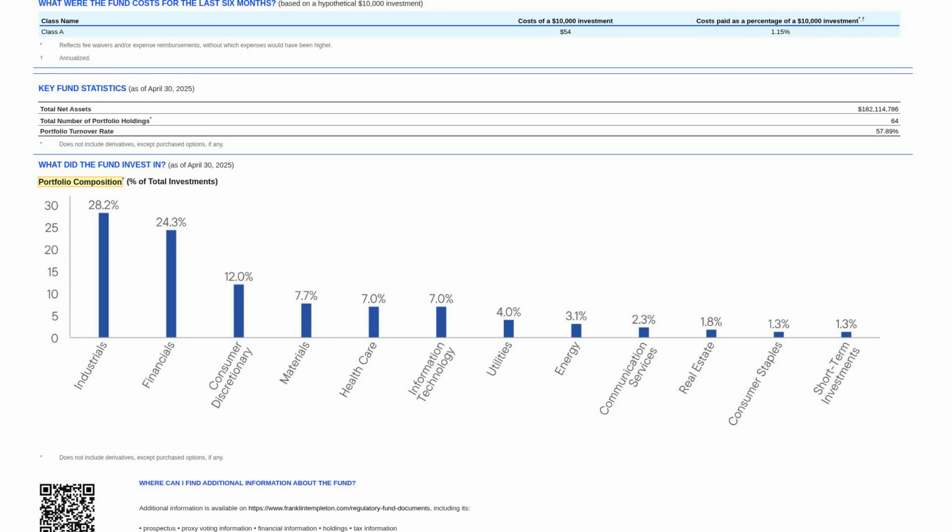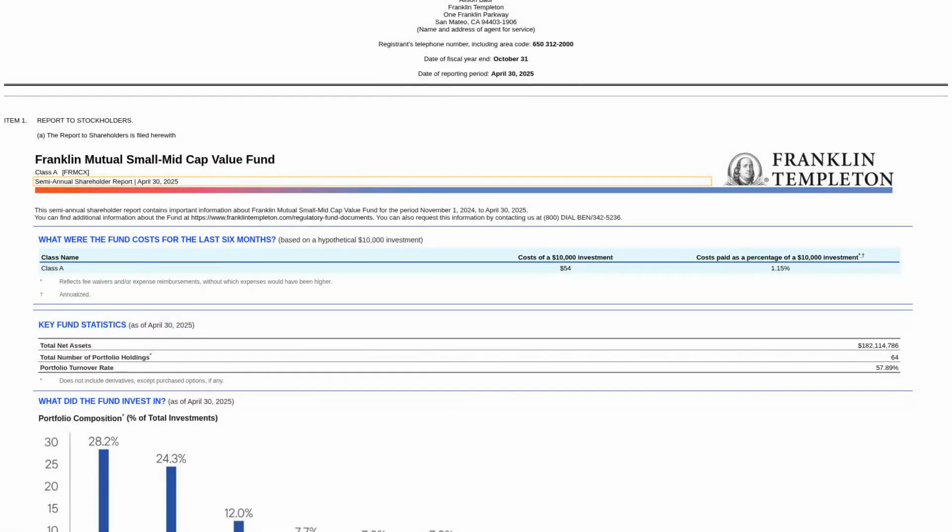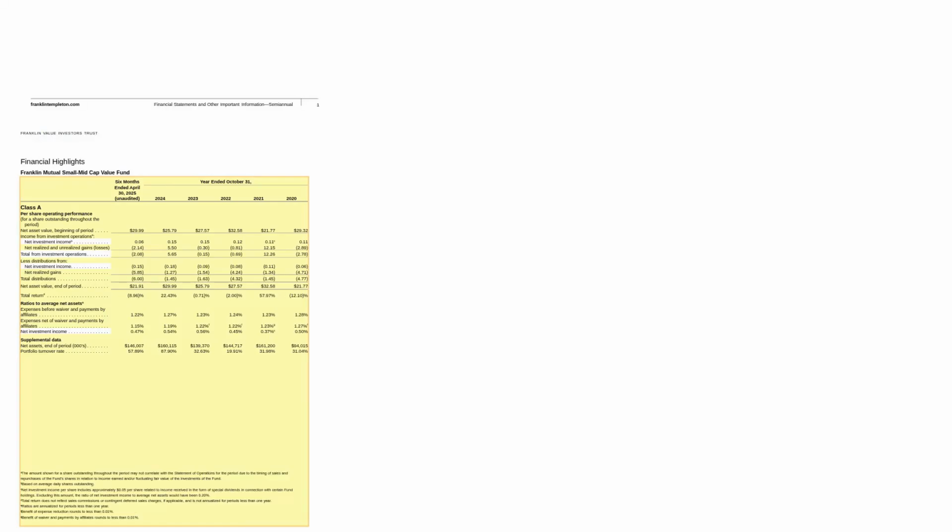This semi-annual shareholder report contains important information about Franklin Mutual Small Mid Cap Value Fund for the period November 1, 2024 to April 30, 2025. Now, to the good stuff, the financial highlights for the Franklin Mutual Small Mid Cap Value Fund's Class A shares. The net asset value at the beginning of the period was nearly $30. After income from investment operations and distributions, the net asset value at the end of the period landed around $22. The expense ratio, which tells us how much of your money goes to running the fund, was 115%. The portfolio turnover rate was about 57%.